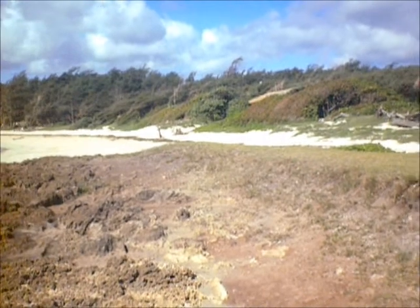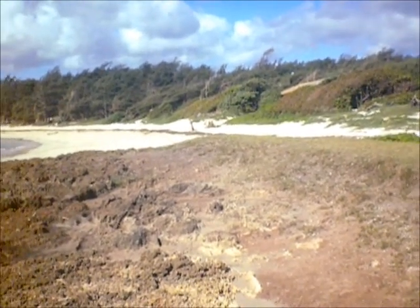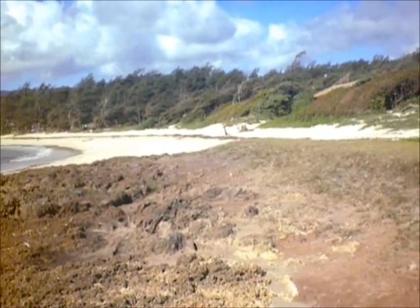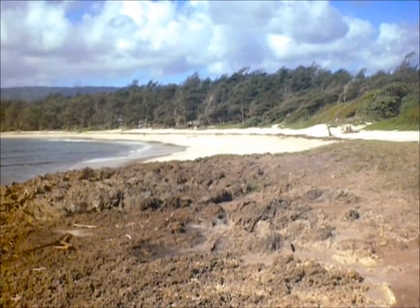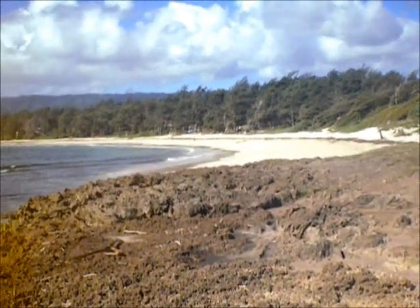You can see the high tide mark for all the debris that's washed up on the shore. Standing right here, I'd say that might be 6 feet difference. I'm going to go down right to the water's edge and see if I can get a better feel for the difference in the high tide and this phase of the tide.